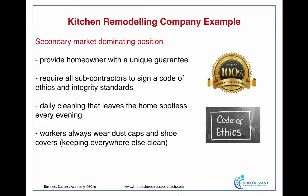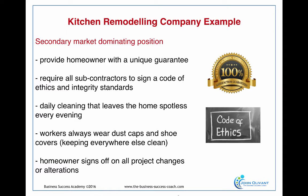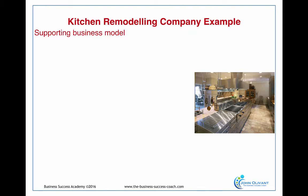They could also ensure that workers wear dust caps and shoe covers, keeping everywhere else clean. And finally, they could ensure that the homeowner signs off on all project changes or alterations. All of these would provide a really strong secondary market dominating position. Here's what the supporting business model might look like.